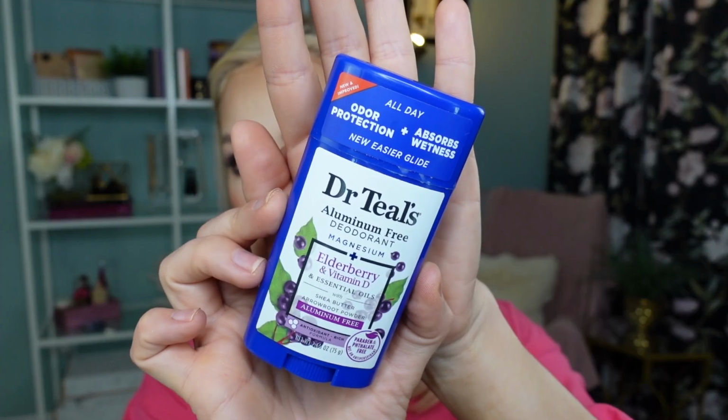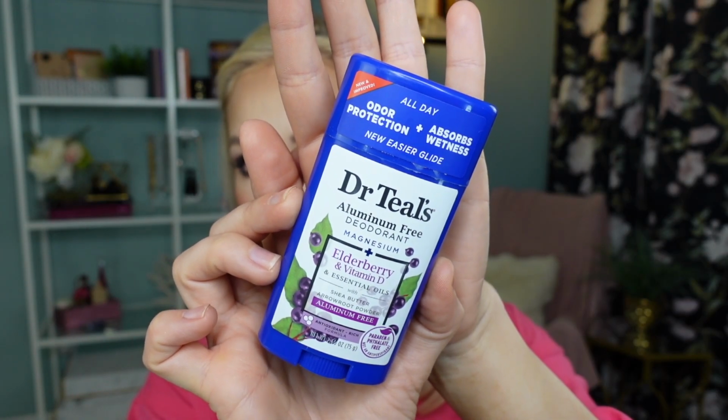This next item I want to talk about is this deodorant from Dr. Teal's. It's the aluminum free version and the scent is elderberry. The scent, I have to say, is so nice. I just unfortunately did not have a good experience with it because it is a deodorant.